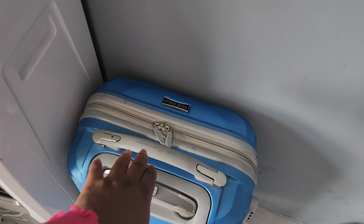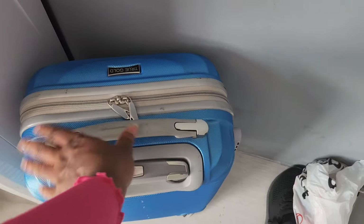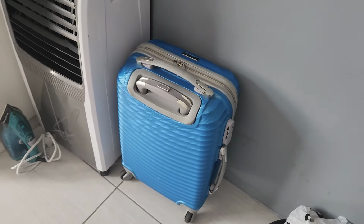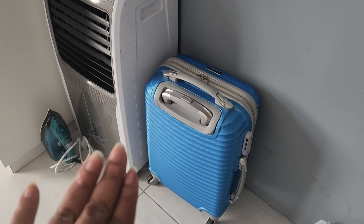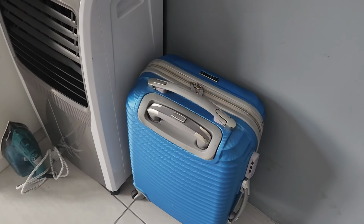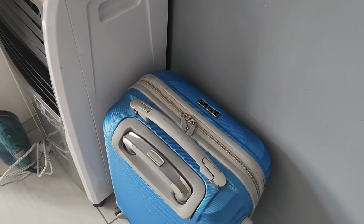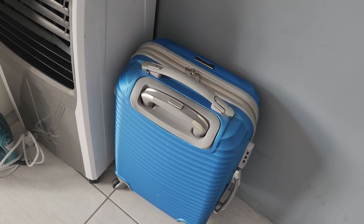Guys, this is my hospital bag. This is just like a hand luggage. I have packed most of the things that are going in there. I just need to top up with toiletries, but because I'm still using my toiletries, I'm only going to put them in when I'm on the way to the hospital.